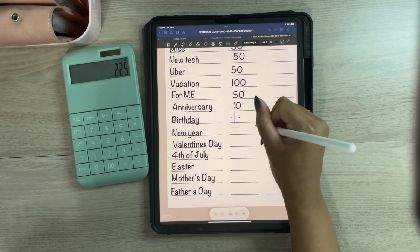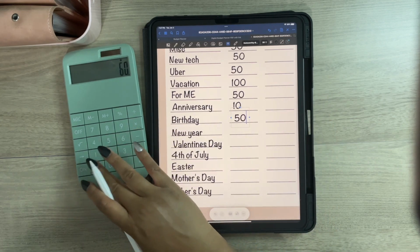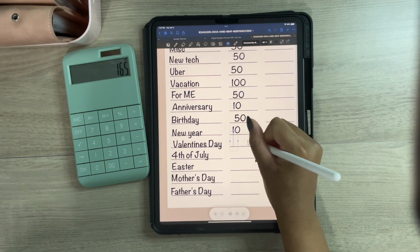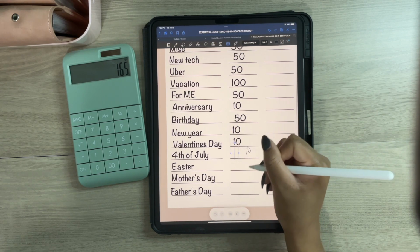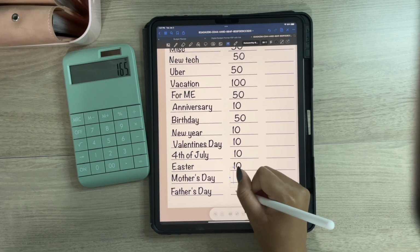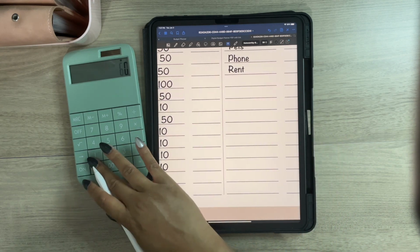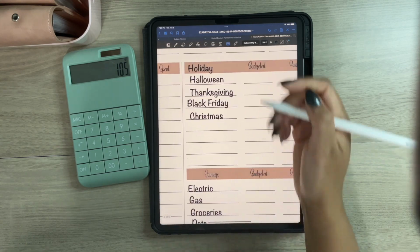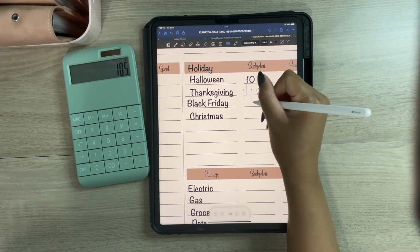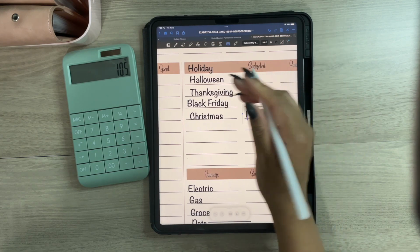Birthday is gonna get 50, so now I'm at 60. And now we're just gonna do a whole bunch of tens. 10, 20, 30, 40, 50, 60. 10, 20, 30, and 40.